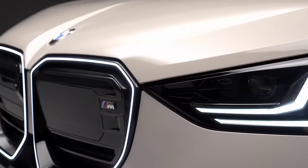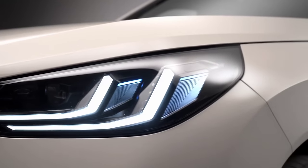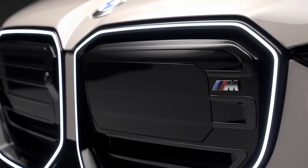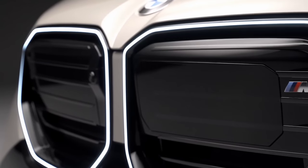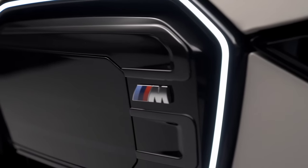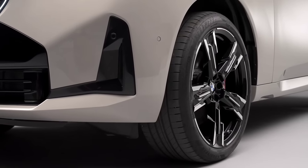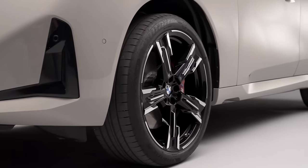The X3 M50 has 20-inch alloy wheels, M-specific kidney grills with horizontal bars, M Sport brakes, and quad tailpipes. The brand's illuminated grille is also standard on the trim, while performance goodies include the adaptive M Sport suspension, variable sport steering, and the M Sport rear differential.